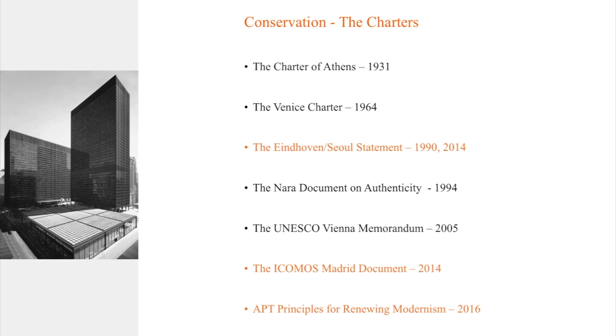But the charters highlighted in orange are ones that were specifically designed to deal with modern properties. Recognizing in the late 1980s that there really were things about modernism which potentially could be called different, a group of very enterprising young Dutch architects got together and formed this group called Docomomo, in Eindhoven, and produced a little charter called the Eindhoven Statement, which was modified to become the Eindhoven-Seoul Statement to bring in a whole raft of sustainability guidelines along with it, to basically talk about the fact that modern heritage was important, it was unique, and it was something worth sustaining.